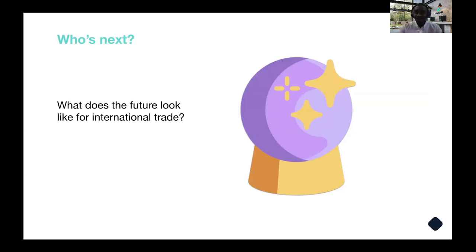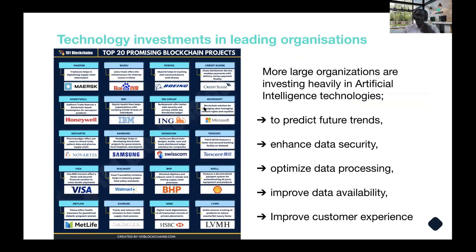This mystical globe here can't tell us exactly what we want to know, but data can. And let's look at the top promising blockchain projects today and look at what investments large organizations, major organizations in industry today are making globally. Maersk is a shipping company primarily, right? But they're investing in blockchain technology to digitize supply chain information.